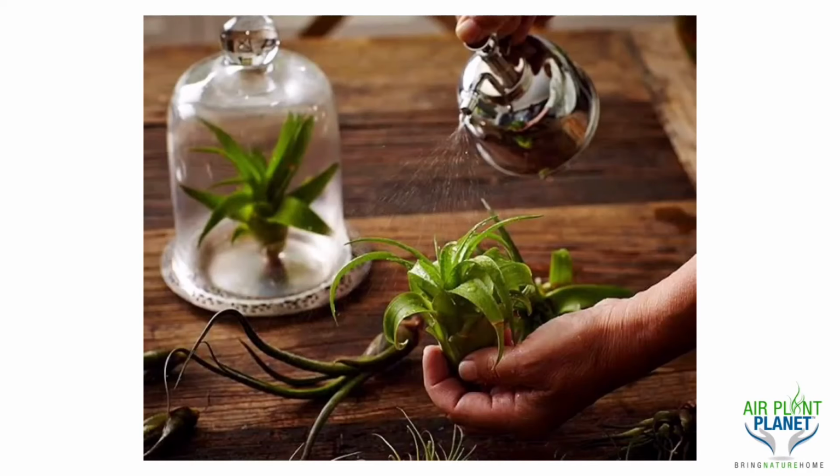If you are expecting some guests and you want to decorate, you can put them in those terrariums for that time, and then move them out. Keep them in the natural climate wherein they get more air circulation. You will see your air plants doing much better than being inside closed terrariums.